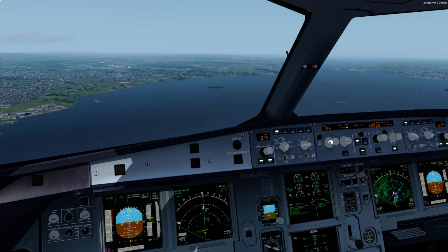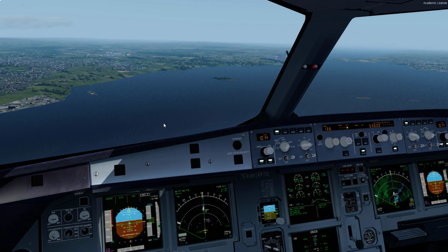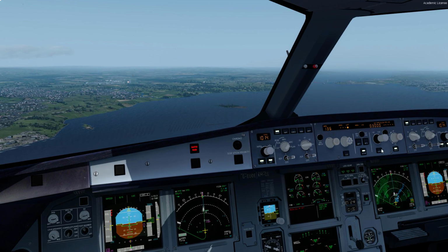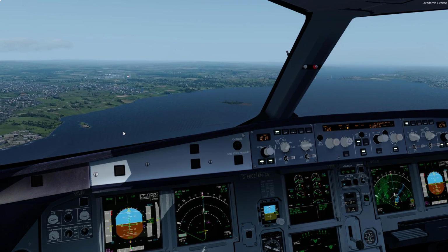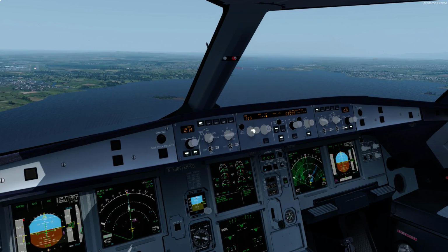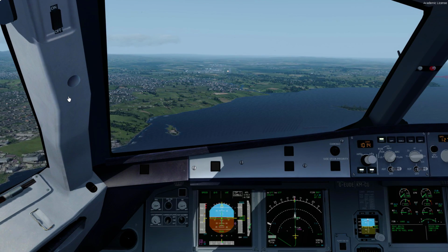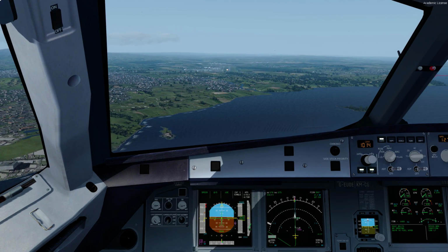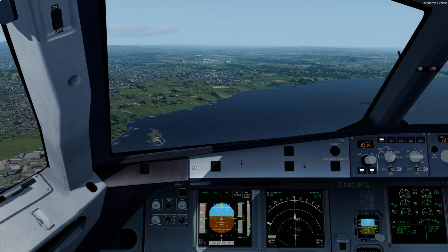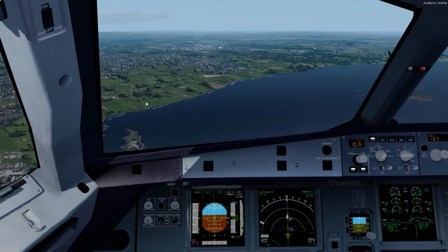No. Oh dear. Oh dear. Okay, right, we'll do manual select then. So 127. Flaps full. 2000. Flaps 2, flaps 3, flaps full. Okay, we'll try this again.